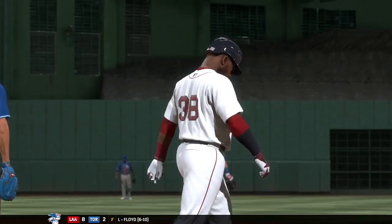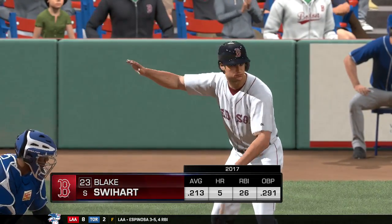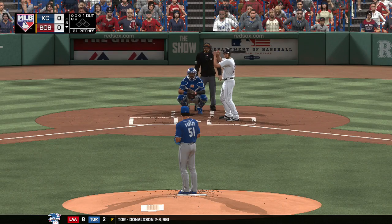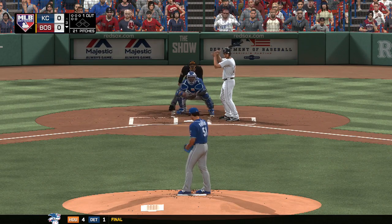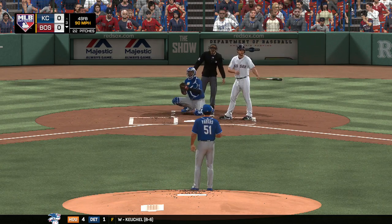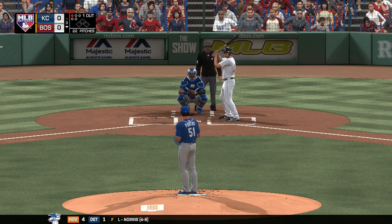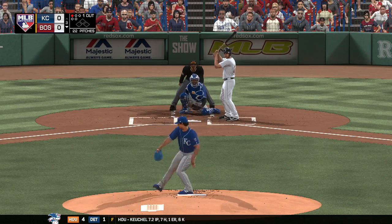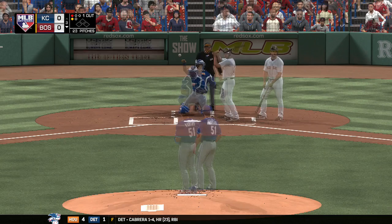Batting 8th, catcher Blake Swihart. And that'll bring in the speedy catcher Blake Swihart, hitting just a bit over the Mendoza line on the year. First offering to him stays upstairs. It's a ball and no strikes. 1 out, nobody on. And that's in there for his strike, 1-1.